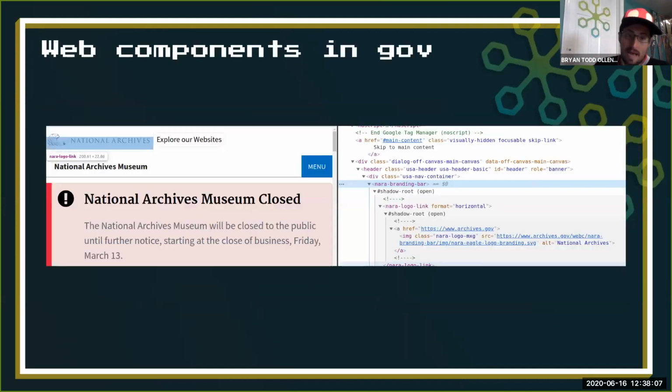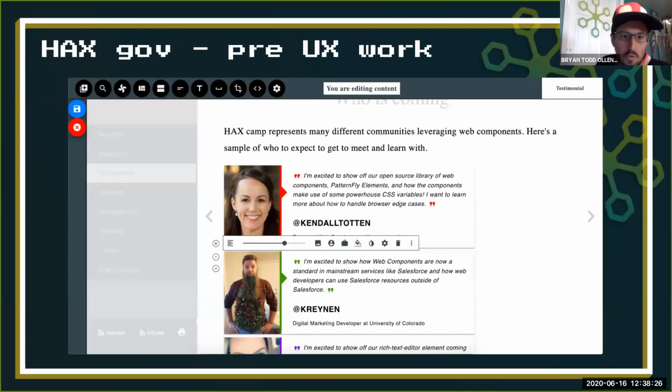And so to show that, this is from one of the National Archives properties. You can see there's a NARA-branding-bar. This helps them solve a really silly, complex problem of getting a consistent branding bar at the top of a website. But they've been contributing to the HAX UX because they know it brings them along the way to what they ultimately want to get to.